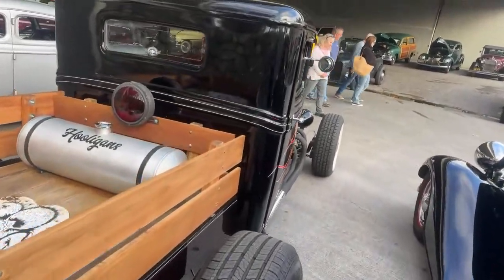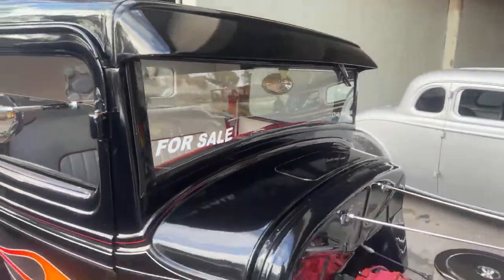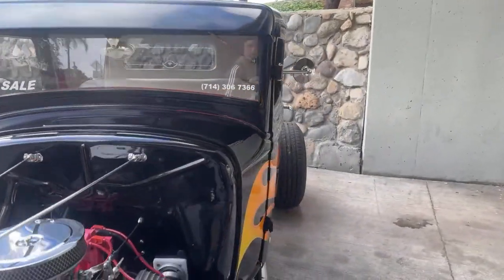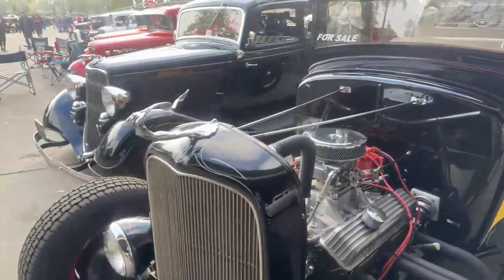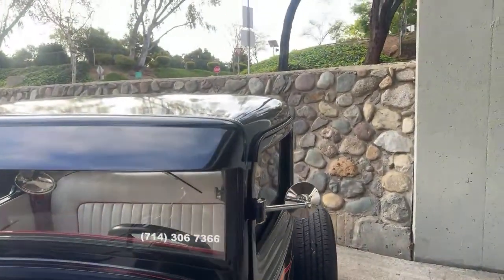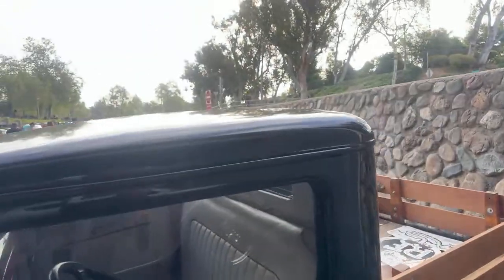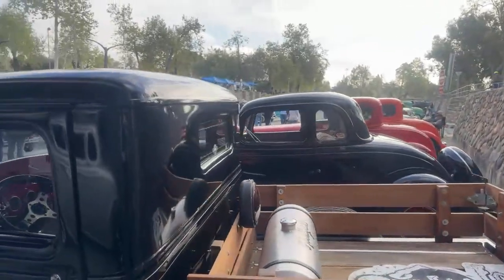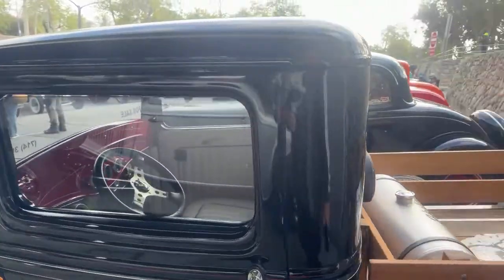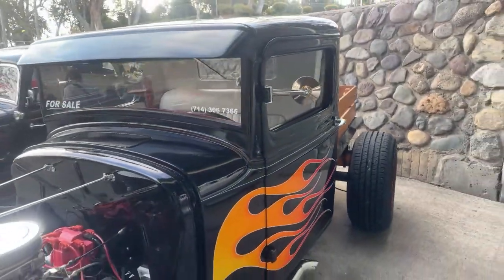32 pickup. So here's what I was saying about the 32 pickups. So this cowl is different. So this is 32 cowl. You see they have the small block Chevy in there. They have the 32 standard grill. That's a car grill, it's not a truck grill. But the cab of the 32 has that front visor. The cab of the 32 has the same doors. Cab of the 32 stayed basically the same for 32, 33, and 34. This cab is very similar to the 30 and 31 Model A cab.